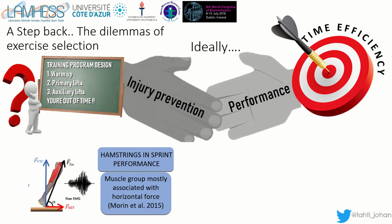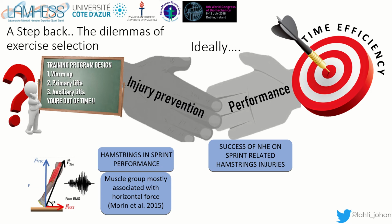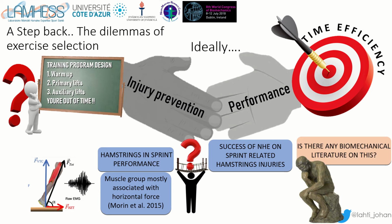Now, if we recall what literature says about the hamstrings in sprinting, we know that it is the muscle group mostly associated with horizontal force, therefore essential to sprint performance. And if we recall what was presented on the Nordics and its success in sprint-related hamstring injuries, some practitioners and scientists asked the question, well, can a bridge be built between the two where it stimulates both areas?